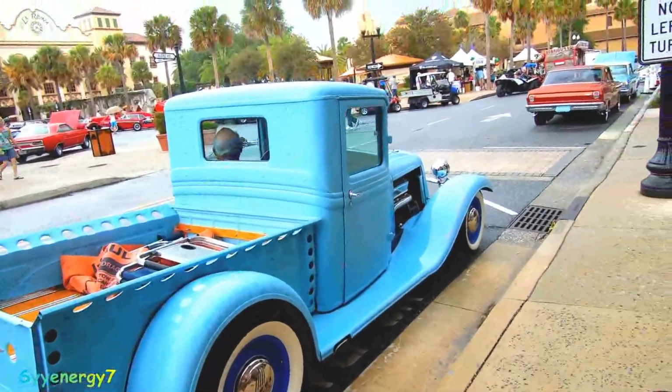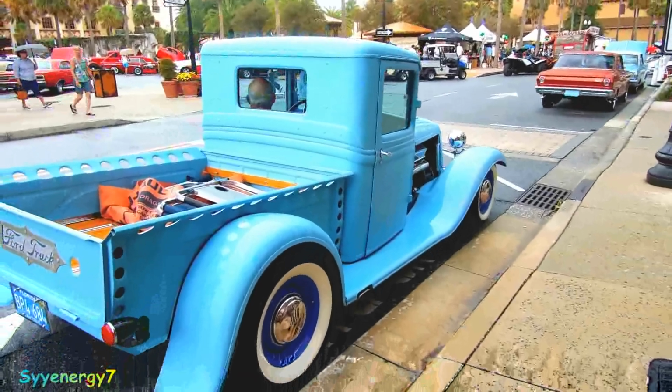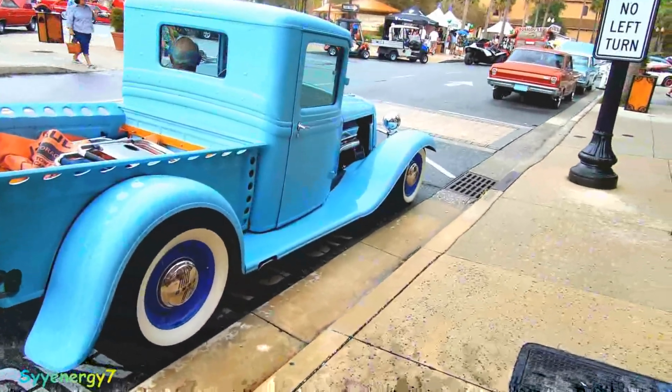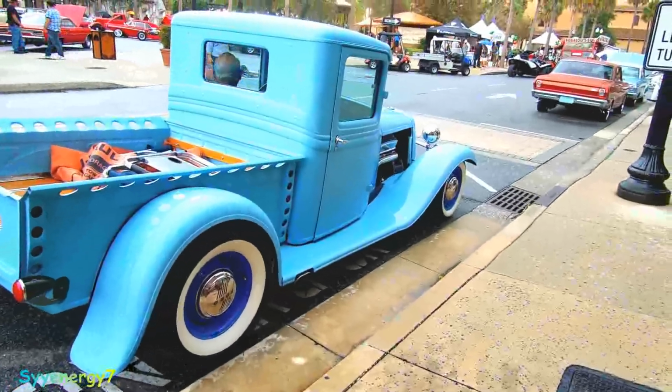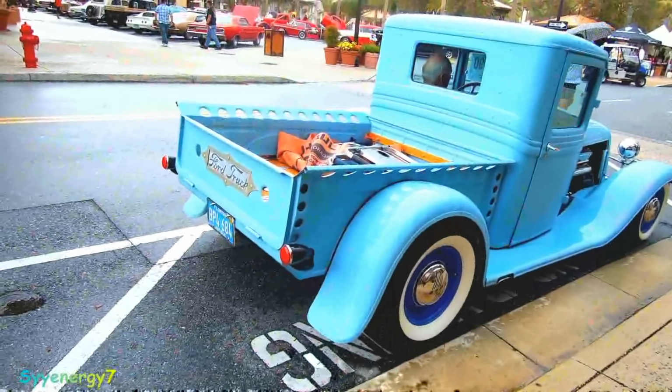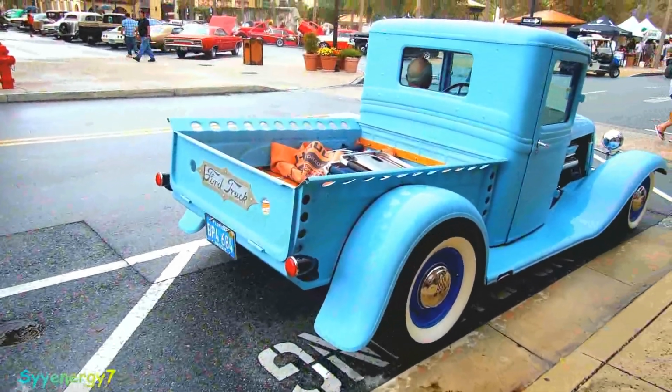That's an original type motor in there, too. It's later than what came with the car, but I think it's like an early Ford motor. I'm not sure, to tell you the truth, but true wood bed too.